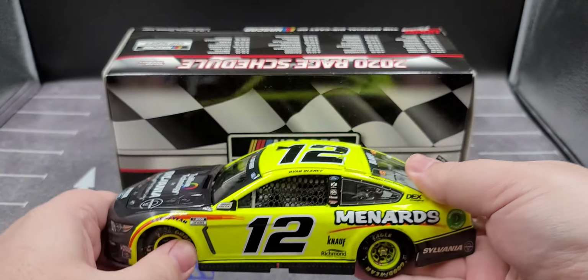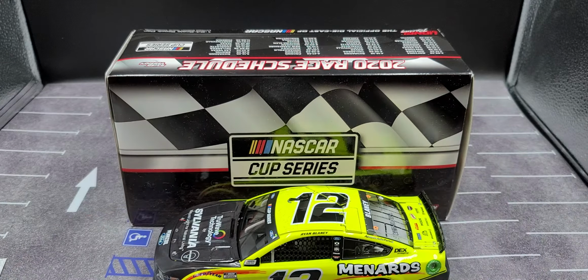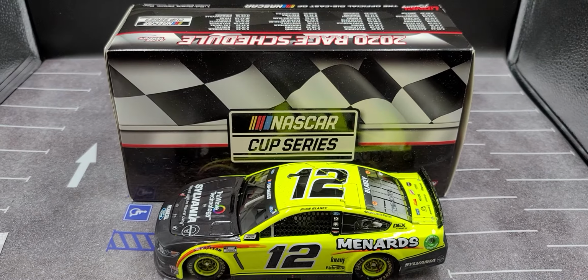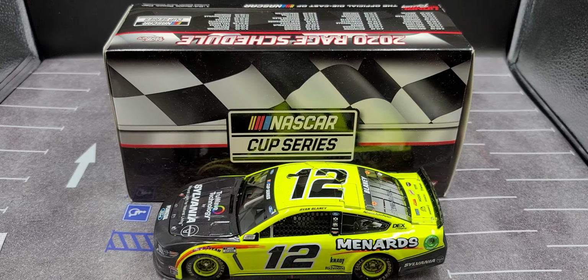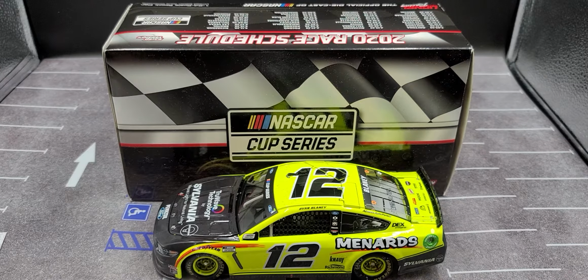Overall, it's a solid car. I highly recommend picking this one up for your collection if you're a Ryan Blaney fan or you collect Menards race cars. This would go really well with the 2019 October Talladega race win, which I have and have reviewed on the channel, so look for that as well. So yeah, it's a great car. If you can find it, pick it up. Either standard finish, elite, ARC, it doesn't matter. It's a good car for your collection.